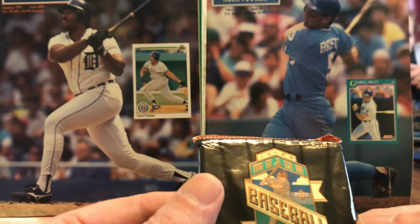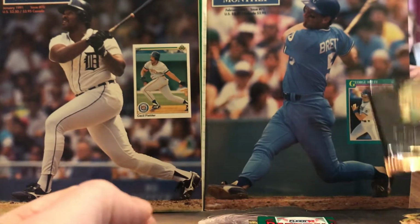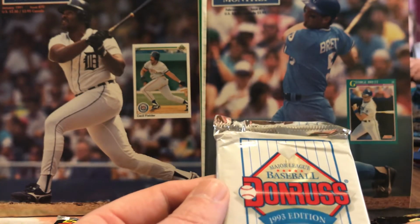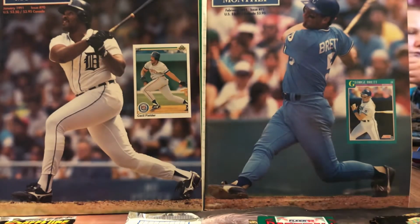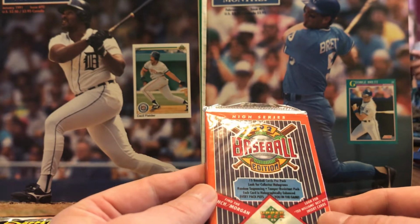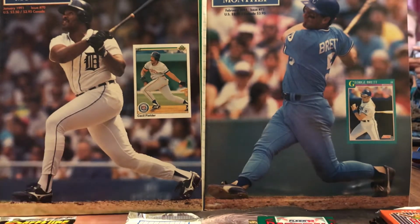I do not see that. There we go. '93, does that say? '95 Upper Deck. Donruss. Reminds me. 1993. Got '92 High Series Upper Deck. Upper Deck.